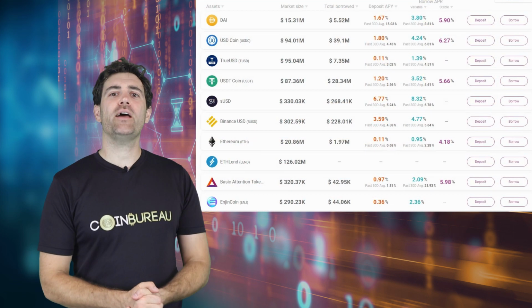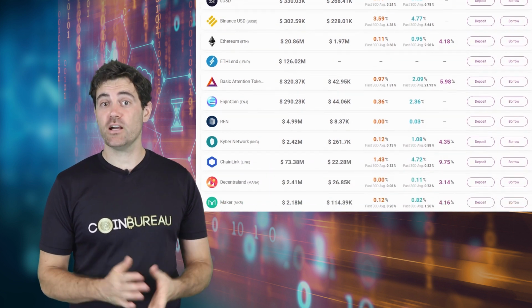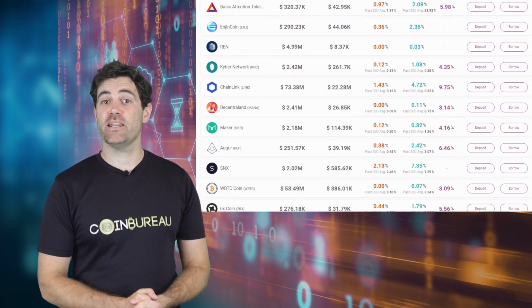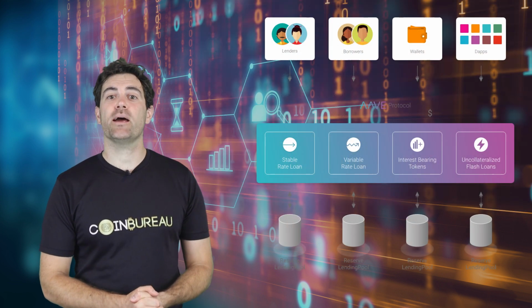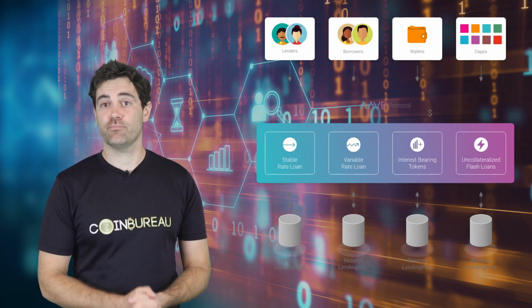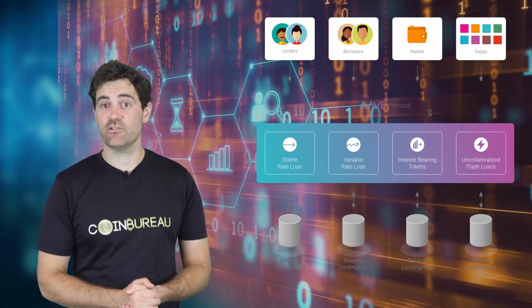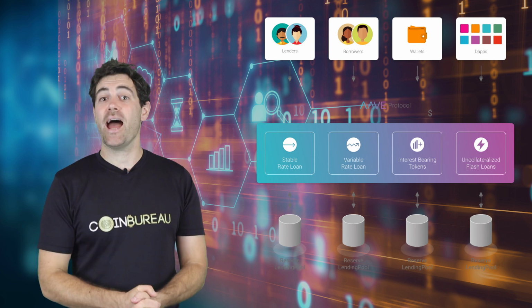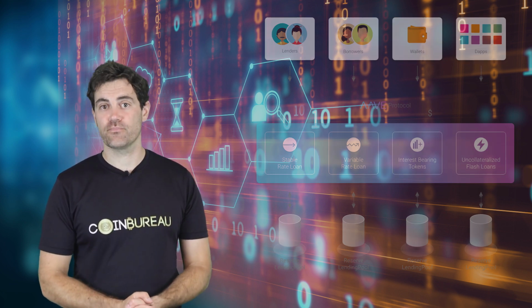Anyways, Aave has embraced the DeFi revolution with open arms. Not only do they offer support for as many as 17 different cryptocurrency assets, they've also expanded beyond a simple money market protocol. Today, they offer flash loans, uncollateralized loans, rate switching, and other exotic features. We'll go over all of this in a bit.